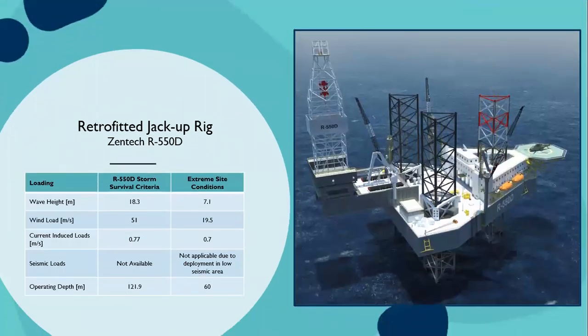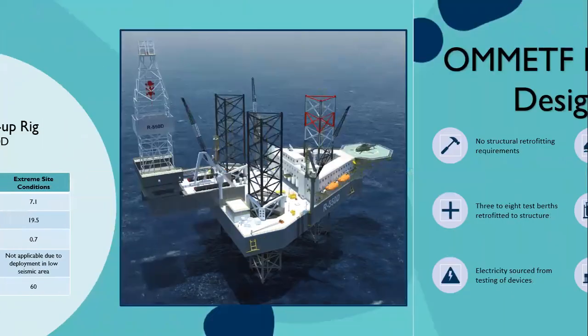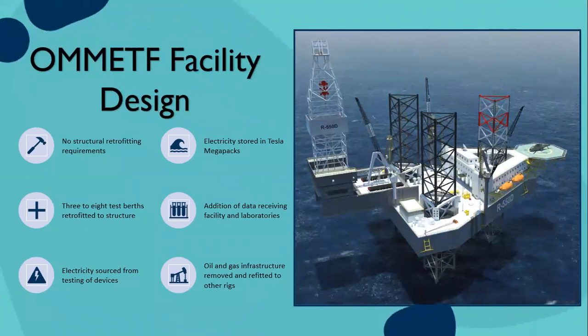A jackup rig design that could be retrofitted into an OMMETF is the Zentech R550D jackup rig design. The R550D is capable of withstanding the toughest sea conditions that it will be exposed to at the Kawhia test site. The facility will be equipped with 3 to 8 test berths on the structure to create a connection point between the facility and the devices being tested. In addition, a data receiving facility and laboratories will be added to the existing cabin space on the rig.